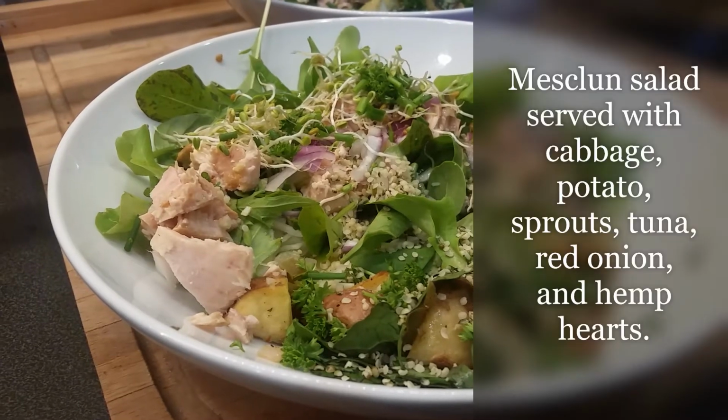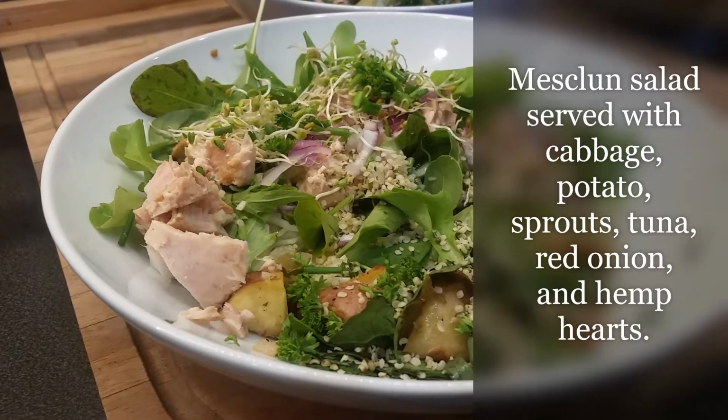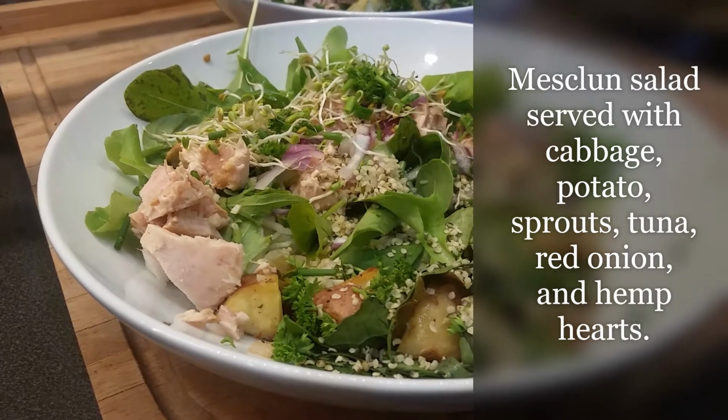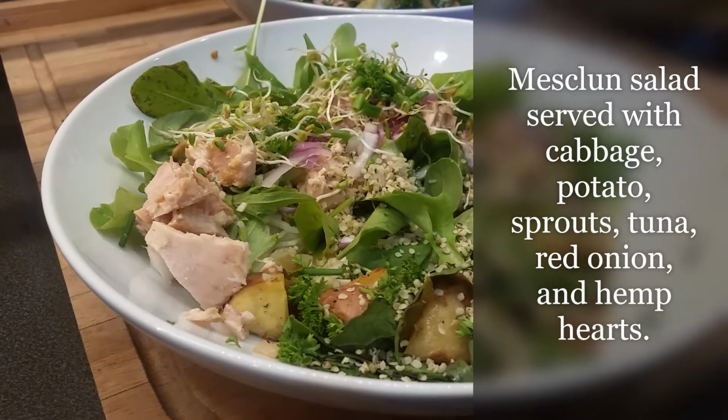This may look like just another green salad, but it's a milestone because it's the first salad we've been able to pick from our COVID salad green planting.